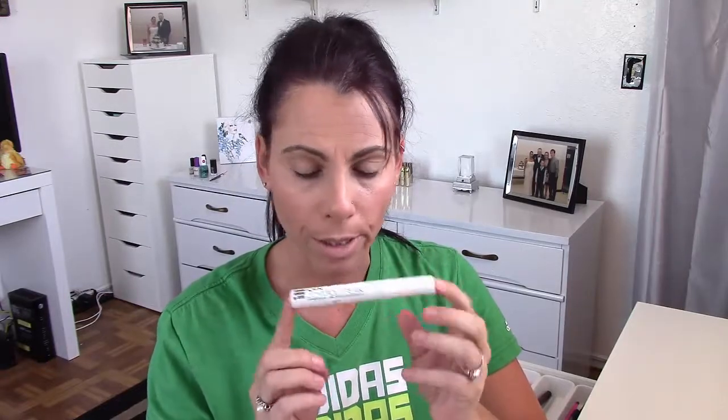This guy is amazing. It deposits just enough gel that it actually sets the brows, and it holds them all day, and it's not too goopy. It's really, really good. And just a little bit of Benefit High Brow here, just a little bit.